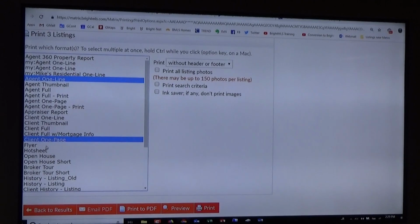We took it away because we didn't think anybody cared about it. As soon as we took it away, we found out you really do care about it. So we brought it back. So Flyer's back, and I'll show you that in a minute.